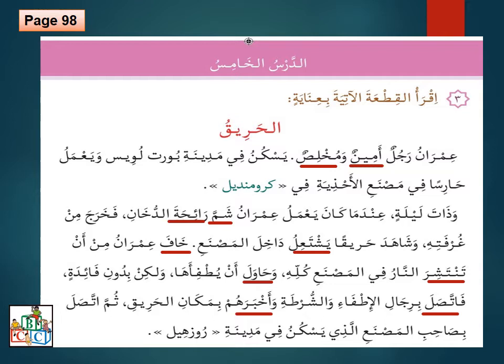Alors, Imran is a man, okay. Aminun, ma marna aminun? You can see all the difficult words are underlined here, and you will have after that the meaning of these words so you can copy in your copybook and learn it. Alors, aminun means honest, okay? Aminun honest. And mukhlisun sincere. Alors, Imran is an honest man and a sincere man, okay?